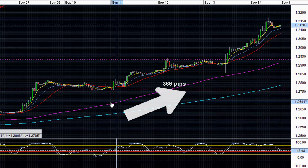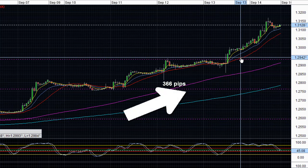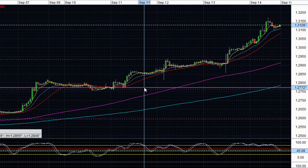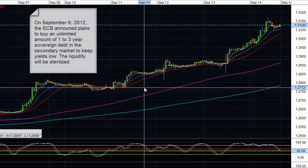We had a 366 pip rally on risk appetite, primarily due to central banks stepping in to ease the market. Now, of course, last week, we heard an announcement from the ECB that their plan was to purchase an unlimited amount of 1 to 3 year sovereign bonds to help reduce the yield. So, of course, this caused risk appetite to kick in the market last week.